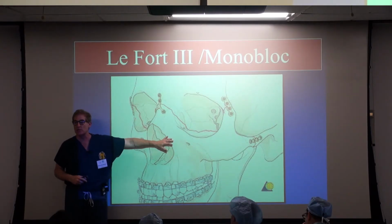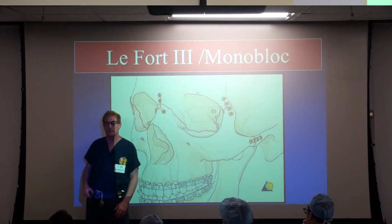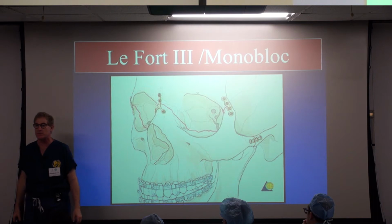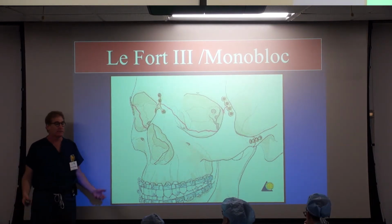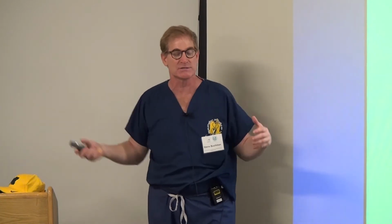If it turns out you're going to do it in a non-distraction way, then the difference is your osteotomies have to be in places that are going to allow plates and screws to be on both sides, and you're going to have to put bone grafts in there. Now, you may always say, well, it's just easier to distract. You're done with the case, and then you put your halo on, right? Or do it in some way.